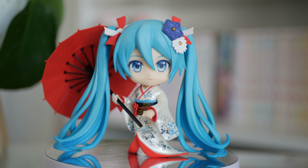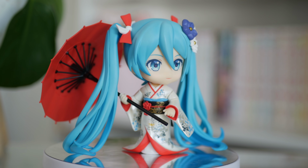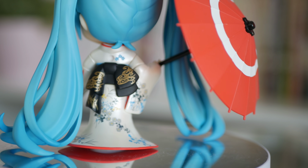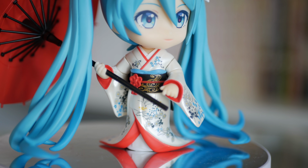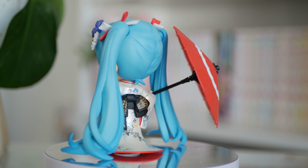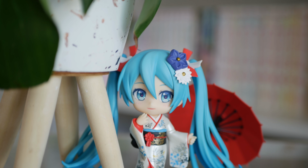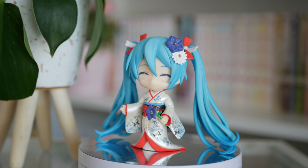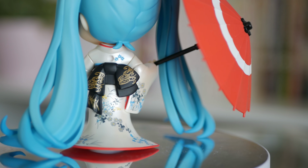So of course this Nendoroid is absolutely stunning. Good Smile Company have made enough Miku Nendoroids now that they've got it down to a science. The kimono looks beautiful. The level of detail in the pattern is amazing. These patterns are probably the most detailed out of all of the kimono Nendoroids I've seen. Like, you can see the outline of each individual petal of all the flowers. She comes with 3 faceplates, a standard one, a super pretty smiling one, and another smiling one with her eyes closed. All very precious. Props wise, she comes with an umbrella, which looks very pretty paired with her kimono, and she comes with a flower as well.